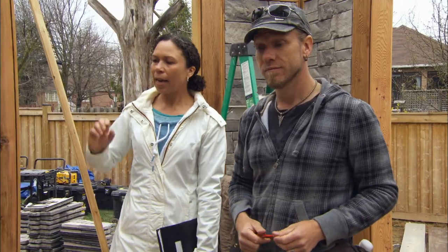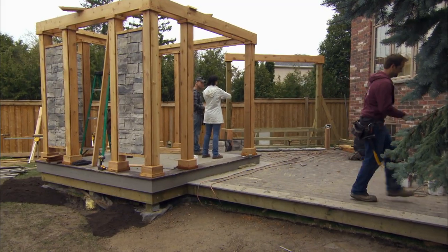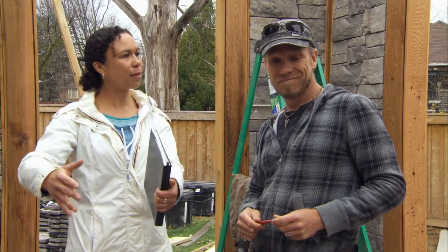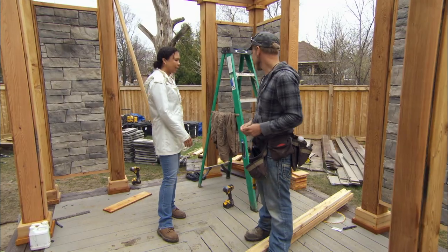Okay. So what I think I'll do is I'll put a smaller scale table over here. If this is going to be this great feature wall, I want to make sure that's accentuated in some way. So a couple of lounge chairs, a coffee table. And then we have this spot. I think you've just made it suit a sectional perfectly.